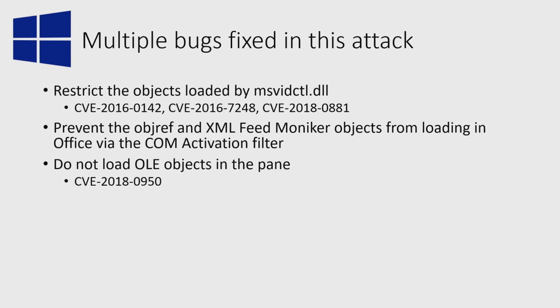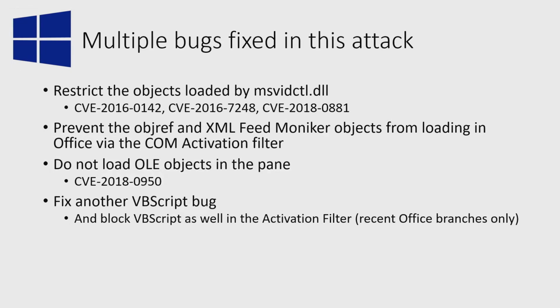Do not load objects in the pane. I'm not saying the preview pane here. I'm just saying the pane. Because it turns out that when you reply to an email or when you forward an email, you're going to hit a different code. And there were cases where you could get code execution with an object, for example, by replying to an email. No longer possible. Fixed another VB script bug. I don't have the CVE, but anyway.